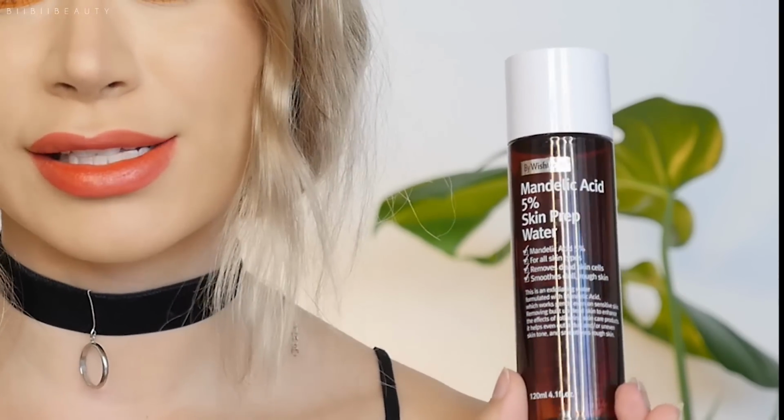Then on every other day, I've been using the By Wish Trend Mandelic Acid 5% Skin Prep Water, and this really helps me to keep my skin soft. Ever since I moved to Australia, I've been having a problem with texture on my skin. I've been getting a lot of bumps, like surface acne, and this AHA product has done wonders to gently manage that situation.